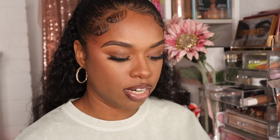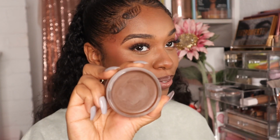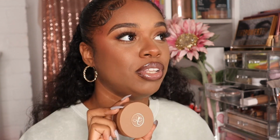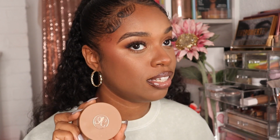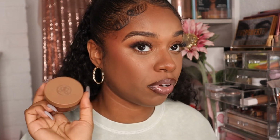Yeah, 10 out of 10 recommend this cream bronzer. It is so good. I've been using it quite a bit. It's like a little dent. You see it. I've been using my stuff, y'all. I'm so proud of myself. But I really love how easily it blends. And yeah, I have nothing but good things to say about this cream bronzer.